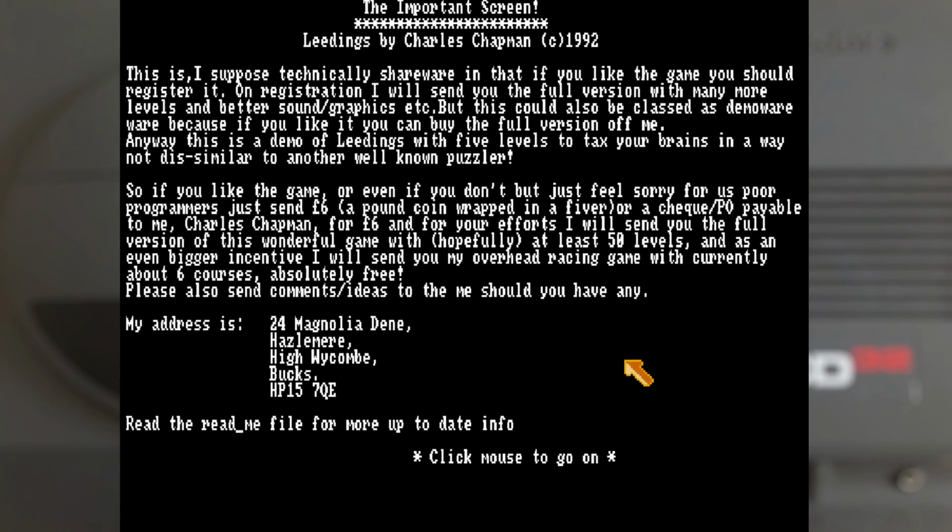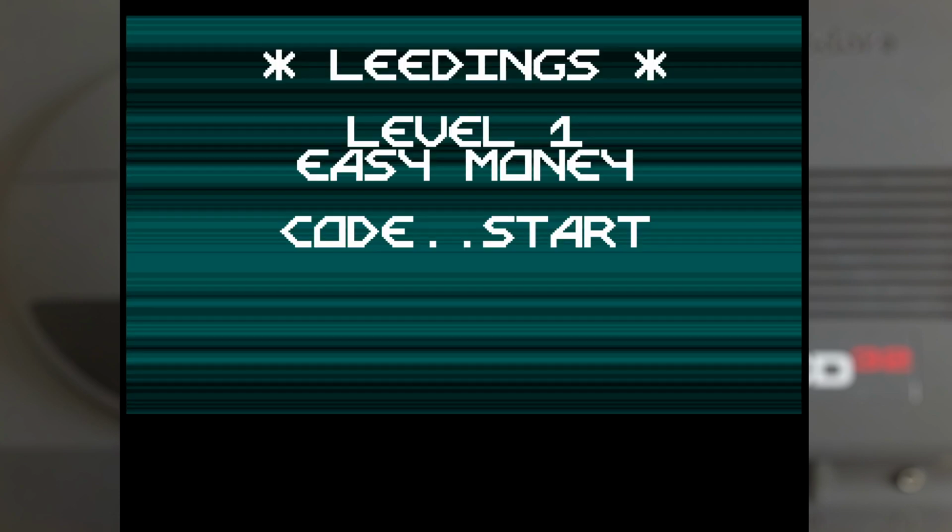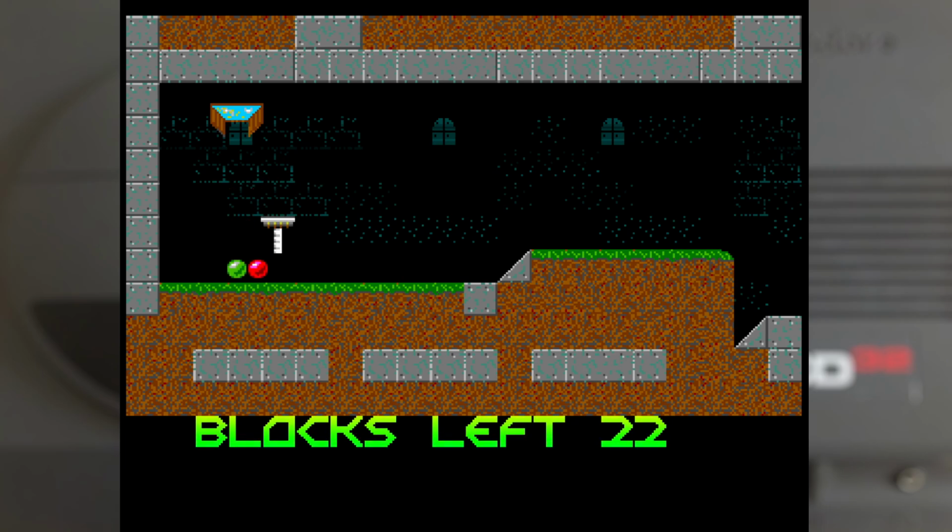Now let's lead on to Leading, or Leadings as it's actually known. I've noticed a few of the games haven't been named correctly in the menu, and it's not a character limit either, so I'm not sure what's going on. But never mind, as we have a so-called Lemmings clone, in which we have some balls that we have to get to the exit using the tools provided.